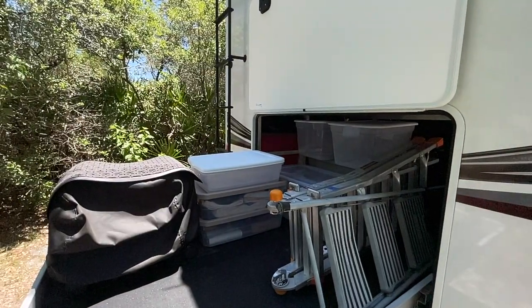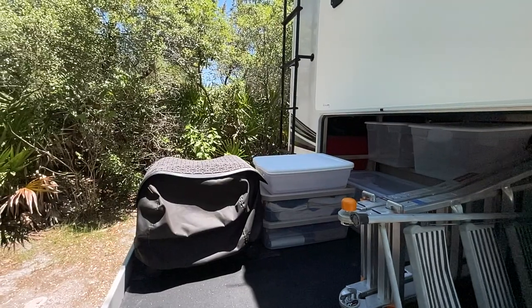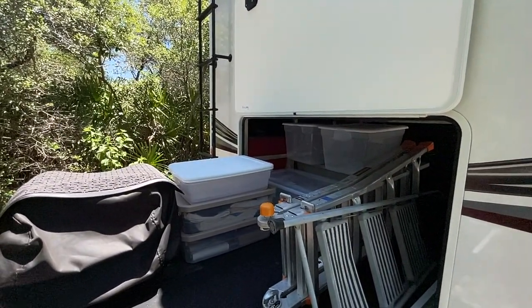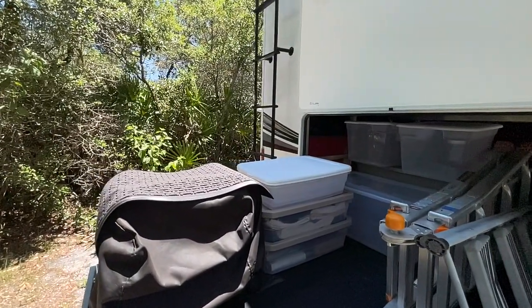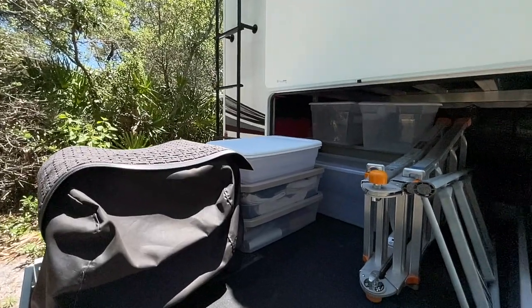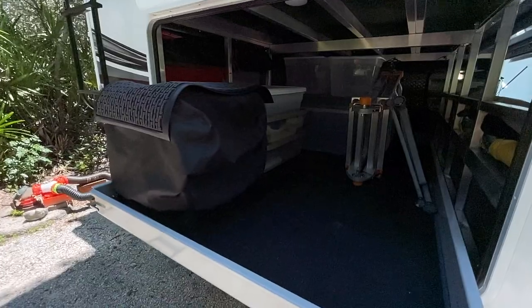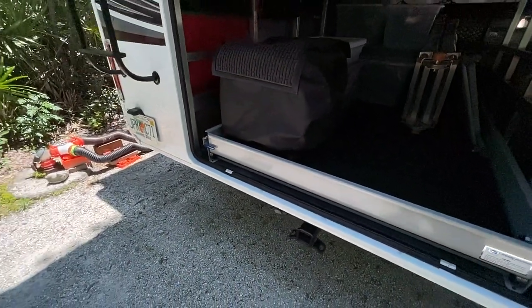You know, it's kind of funny. I've got everything laid out already where it's going to go. But at the same time, now I could buy more stuff if I want. I'm kidding, but you never know. I've got the room now for it. So we'll go ahead and just close this. And the great thing is that it clicks and it locks into place.